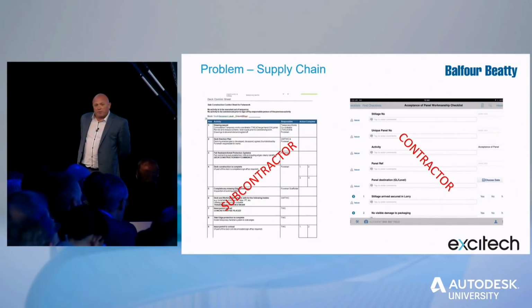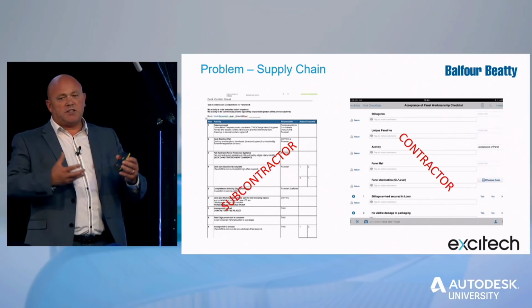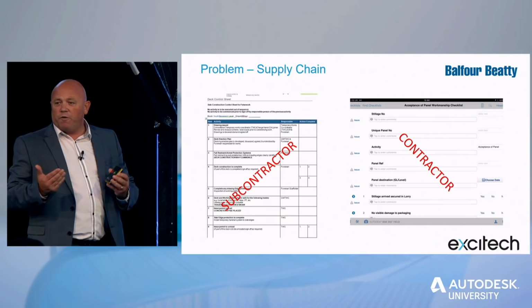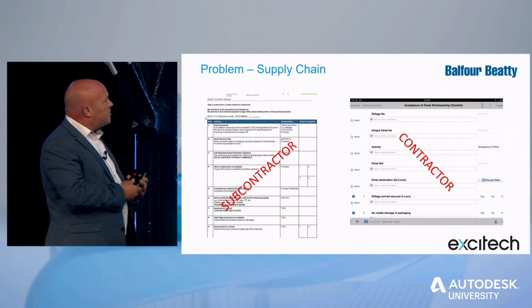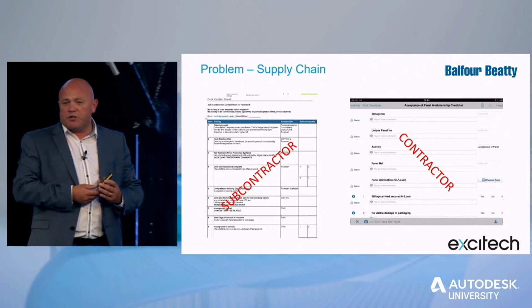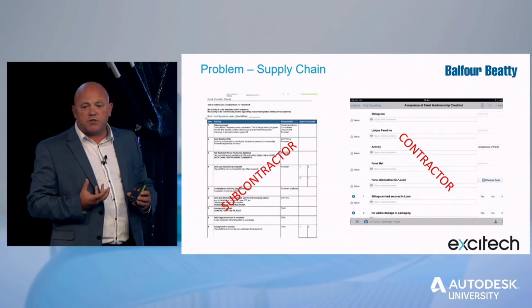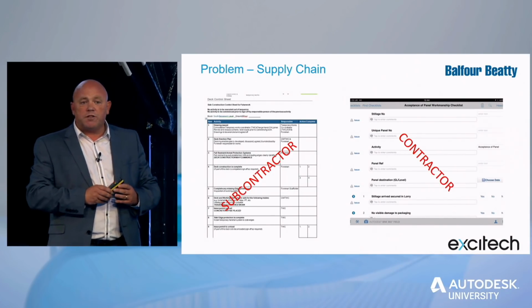Now, we've already talked about check sheets. BIM 360 has check sheets in it, but a lot of them are not suitable for what we're actually doing as a main contractor. What Balfour Beatty have done is spend a considerable amount of time building their own portfolio of checklists within the system for health and safety, for commissioning data, and for quality.